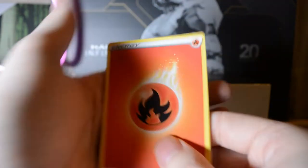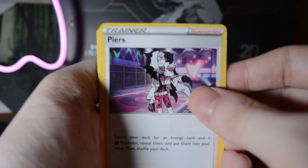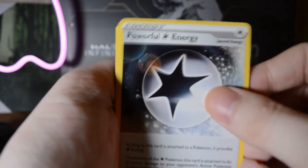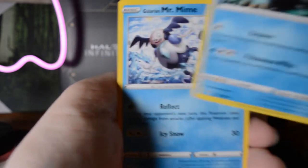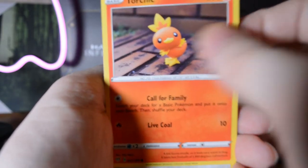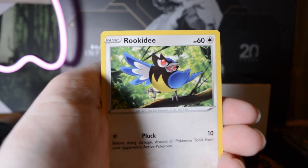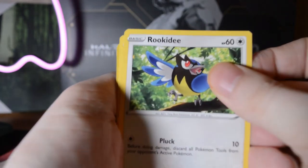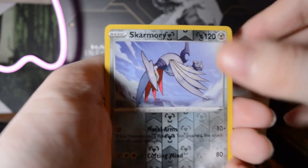1, 2, 3, blap. Into that. Alright. We got energy. Who dat, Piers, hanging out, having a good time. All right, like you, Piers. You're rocking it out, powerful with that powerful energy. Toxapec. Oh man, that's kind of terrifying. Mr. Mime, bro, clown craze is over. Come on, Torchic. Oh, so cute, Torchic. A Ron coming out to play. Rookity, what is this Rookity doing, huh? What's the Rookity doing? Just being a burb, probably. I would assume so. Wishy washy into a Skarmory.